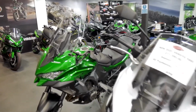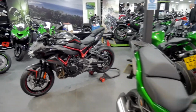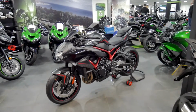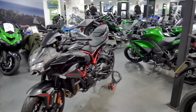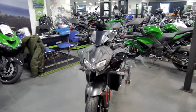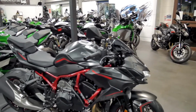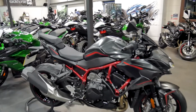And of course they got a full stock of this year's models as well, which includes this little beauty, the bike we are here to see, the Kawasaki Z H2, 200 brake horsepower naked, an incredible bike. So let's have a quick walk around it. Absolutely beautiful machine, and hopefully you'll hear a little later just how good it sounds as well. And go around to the back.